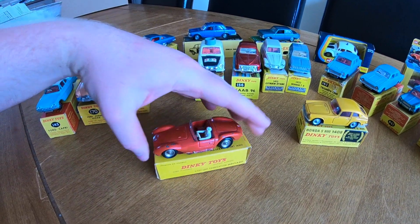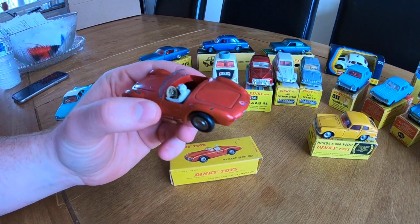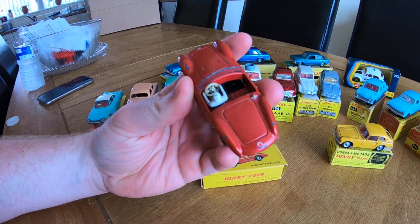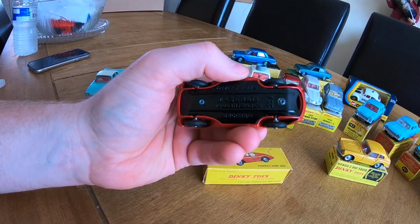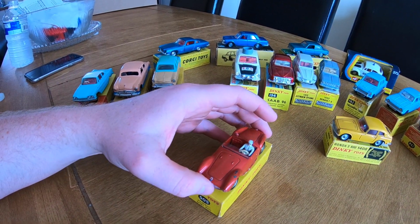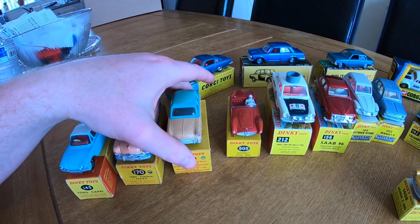French Dinky Maserati. As you would expect to find in most race cars, they've got the paint chipping on them. It's got a few battle wounds, but in my opinion, I quite like it. It adds character to the car because they are toys. Original screen is there, the decal is there as well, which is pretty damn neat. Lovely clean base, original box. If that was pristine boxed, I've seen those go for as much as £200. So that's getting one a bit to play with, and that is a good way of getting it.